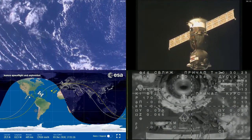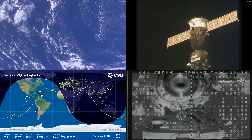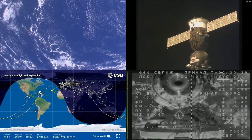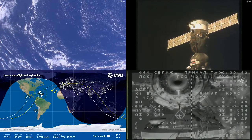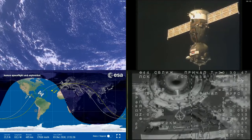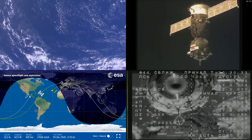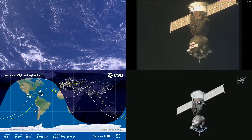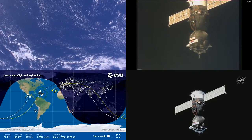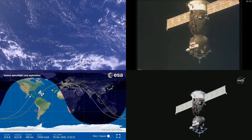The Soyuz is currently at a closure rate of 1/10 of a meter per second. You can see the target of the docking port now in view. Display, I'm expecting the same flag on format or display 44. It's confirmed.